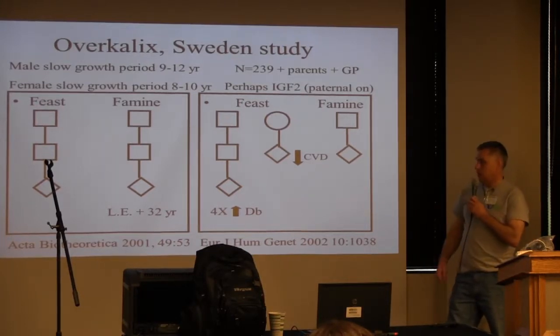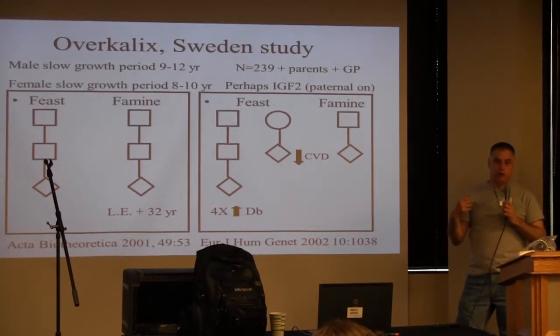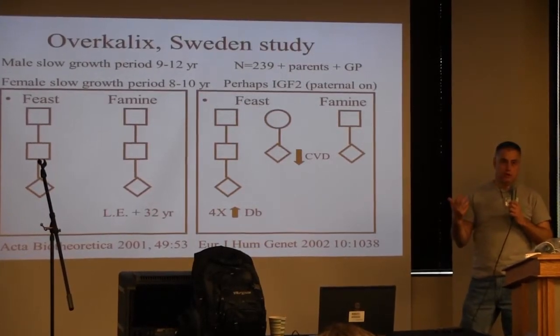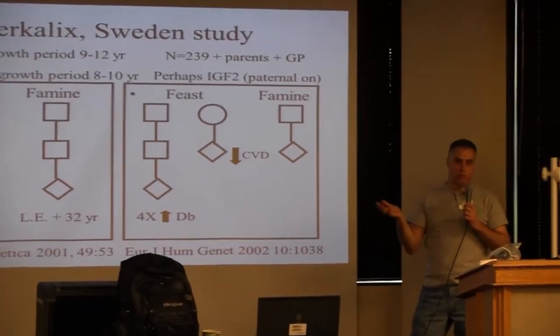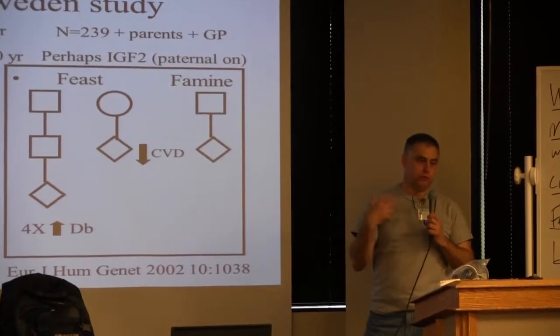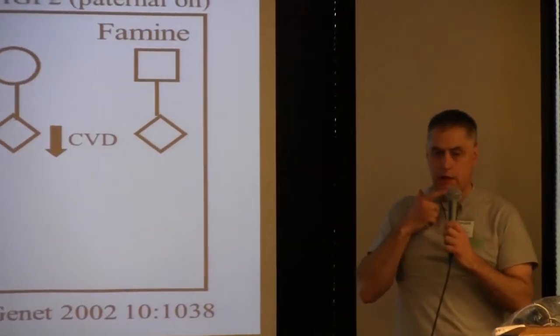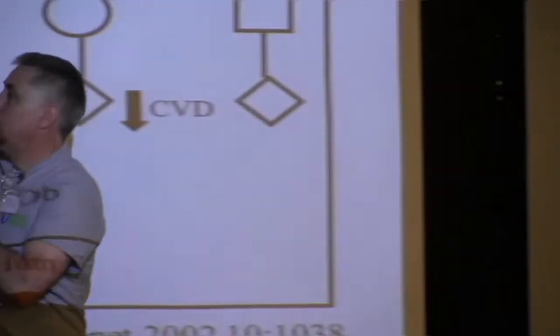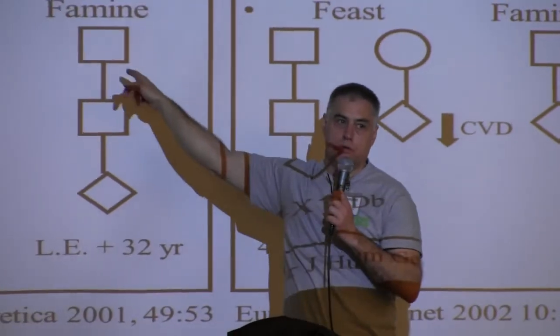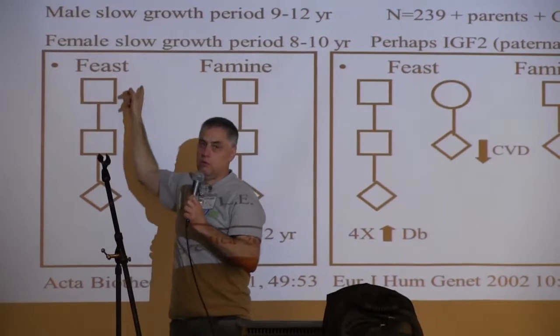What they actually looked at was not when they were embryos, but when they were in their slow growth phase. So their slow growth phase was just before puberty, and they figured that that nutritional status was involved in producing the imprints on the sperm in men. So they were looking at men initially. They did branch out and look at women at one point. So what they looked at was when Grandpap had his slow growth period during years of famine versus when he had it when there was plenty of food around.